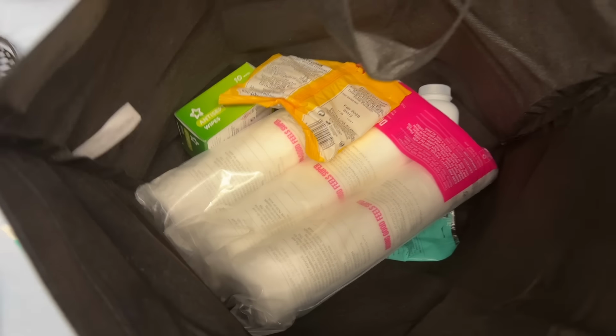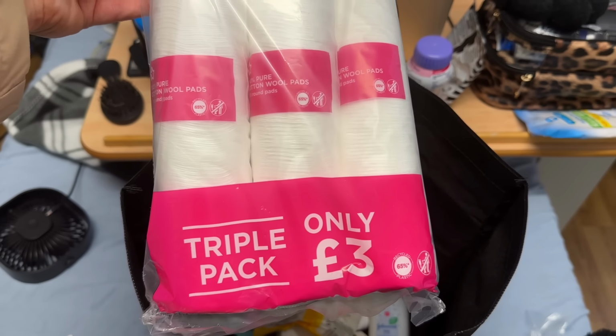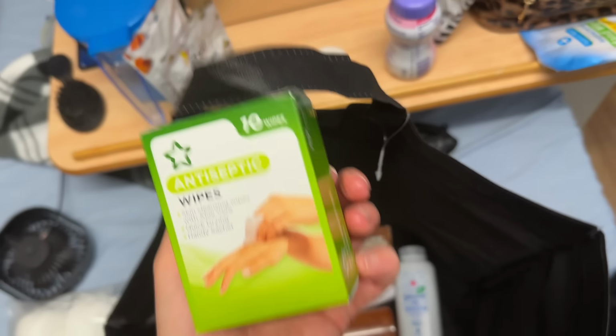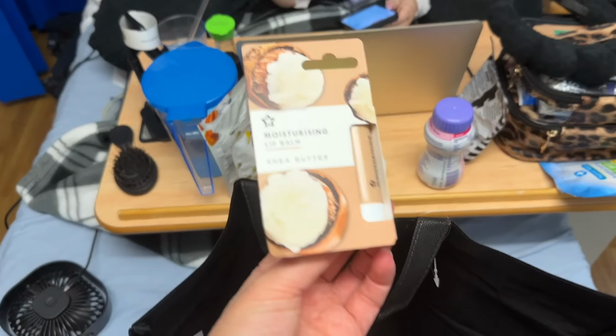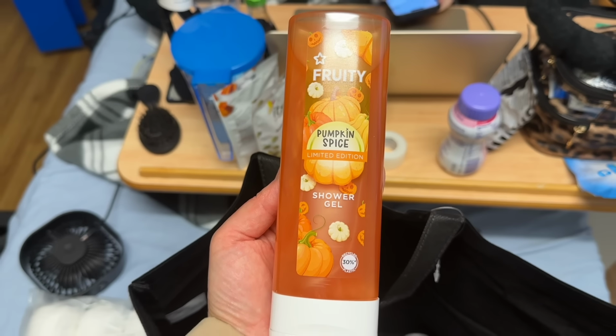So, Georgia got hospital essentials. Triple pack of cotton pads, £3. Jacobs honey and lemon lozenges. Do you get a dry throat when you've had to spend 2 weeks on a ward? Antiseptic wipes. Oh, put them in here actually. Lip balm. Cheeky little pumpkin spice shower gel, because it is officially autumn.